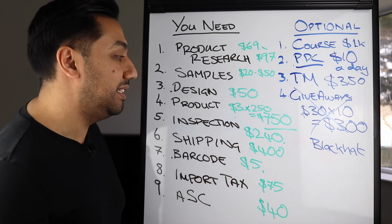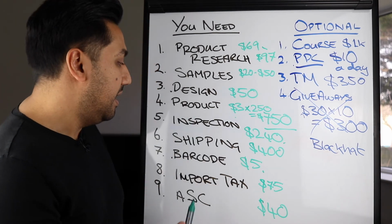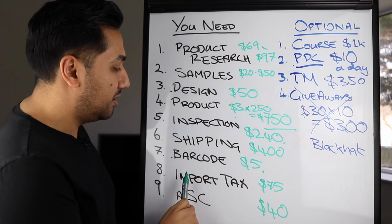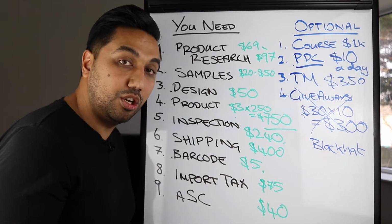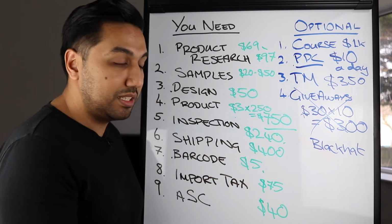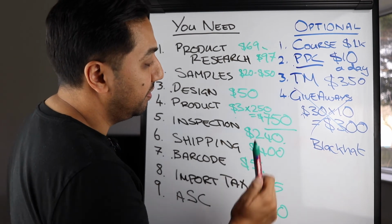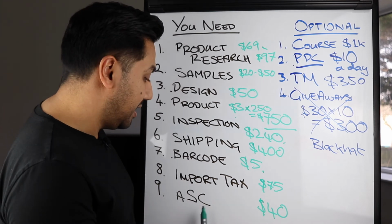You're also going to need an inspection to make sure your products are up to scratch before they get shipped out. And then you're also going to need shipping, which is at $400. You're also going to need the barcode, which you should implement within the design section, which is only going to cost you $5. You're also going to need to pay for the import tax, which we're estimating on this specific product at $75, which is 10% of the product that we're paying for. And you also need to pay for the Amazon Seller Central account.